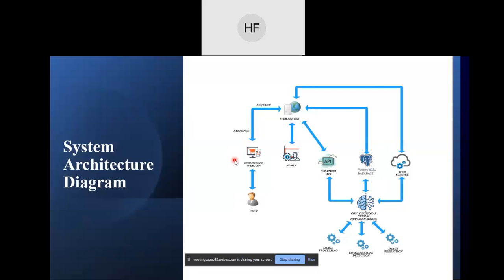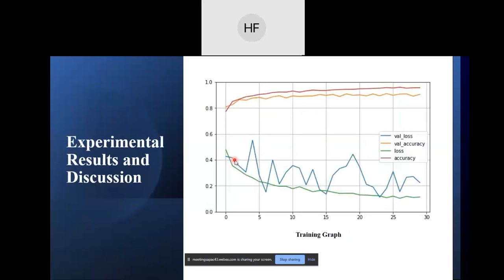Now moving on to the training graph. After the model training process, we achieved accuracy up to 94% in the above graph. In the below graph, we can see that validation accuracy is around 90%, which indicates that overfitting is significantly reduced. Now, Parshan Kumar will continue further.